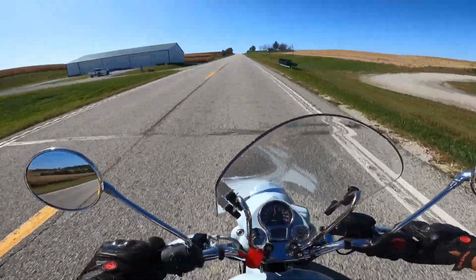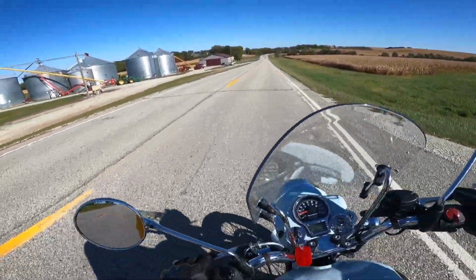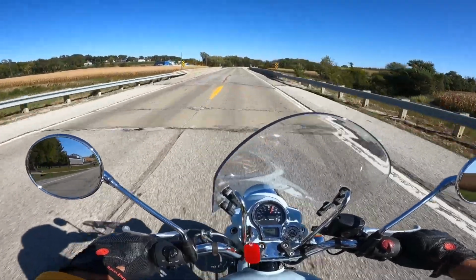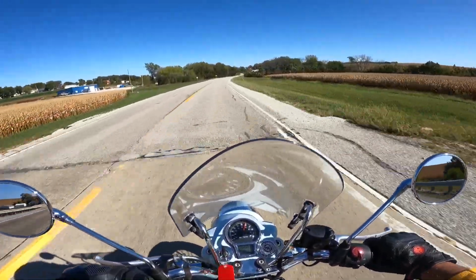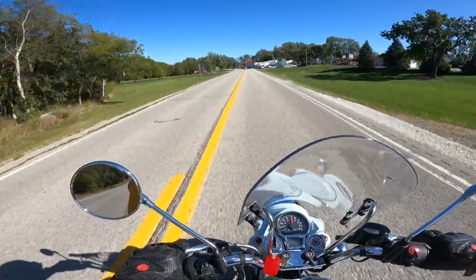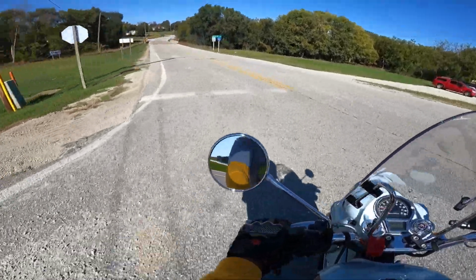Do a little spin around here. Look at that. Look at that, huh? Loads of power. Front brake on this hot rod is a 300 millimeter with a dual piston Vibri caliper. Rear brake is a 270 millimeter with a single piston Vibri. The brakes work very well, very predictable. I like them. Look at that. Just a hoot. Just an absolute hoot.